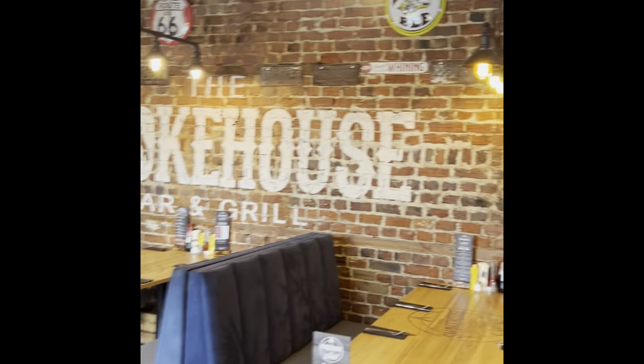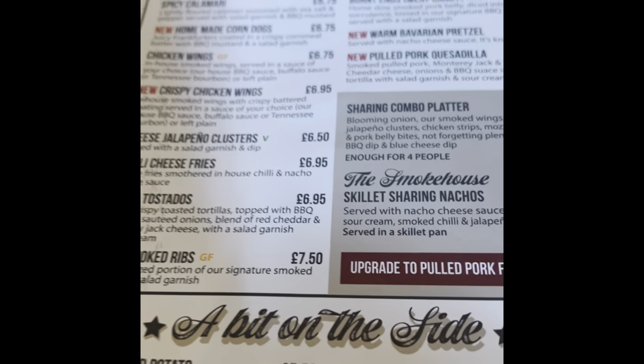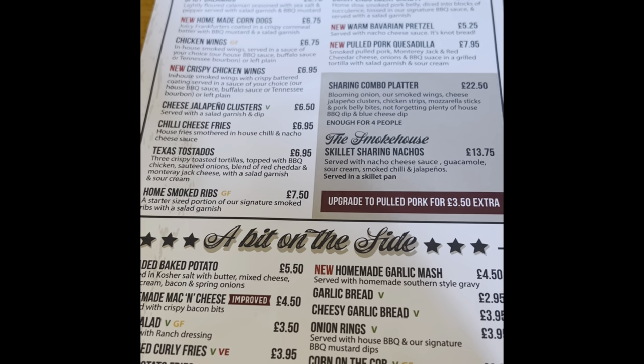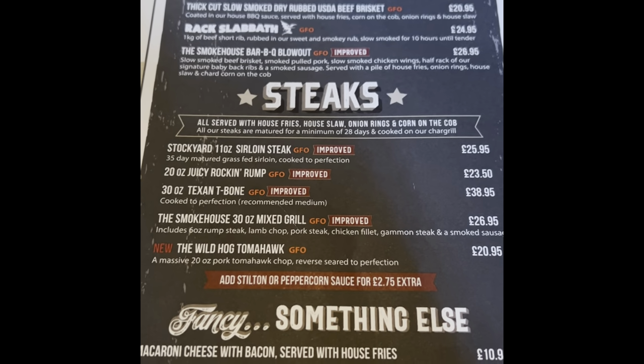The place itself is set up really good. The memorabilia that's all on the wall, as you can see, is brilliant. The decor is great. They play, obviously, American music. They've got all old American cars outside. You can pause this and look at the menu if you want. It has got a lovely wide selection of food here.